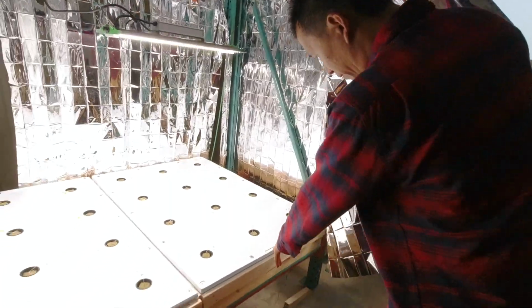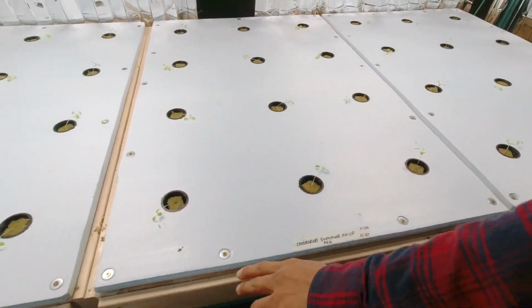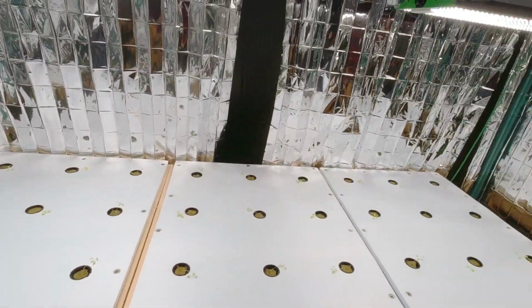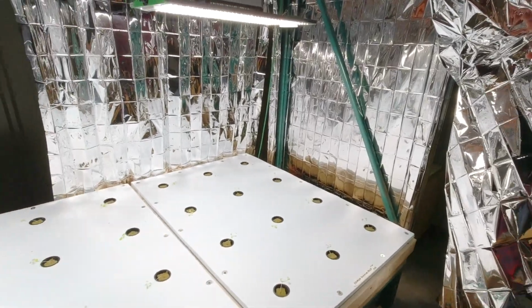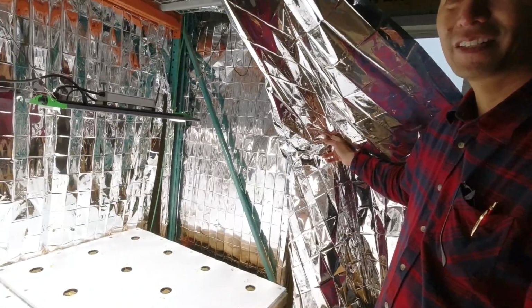So this is Nevada Summercrisp, this is Cherokee Summercrisp, and that over there is Mirror Summercrisp. And so again, 4 to 6 weeks, this will be filled with cabbage heads. This is something someone could do in their garage too. Absolutely. It's crazy how easy it is.